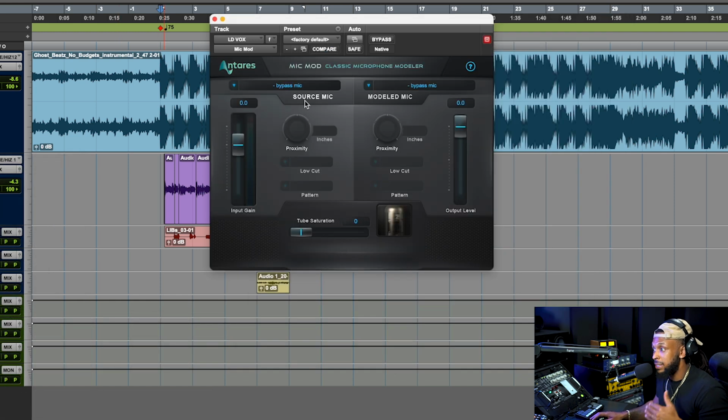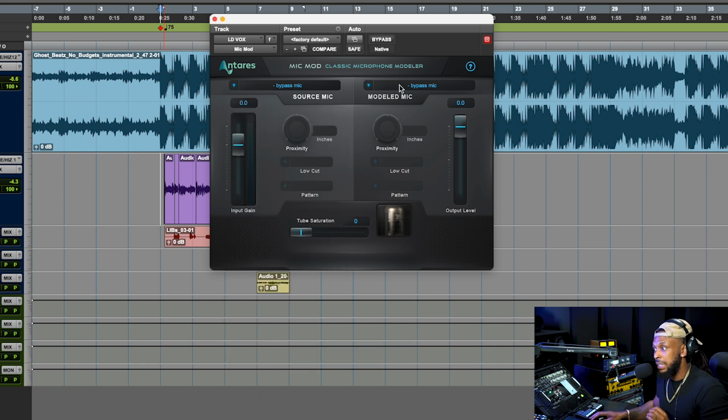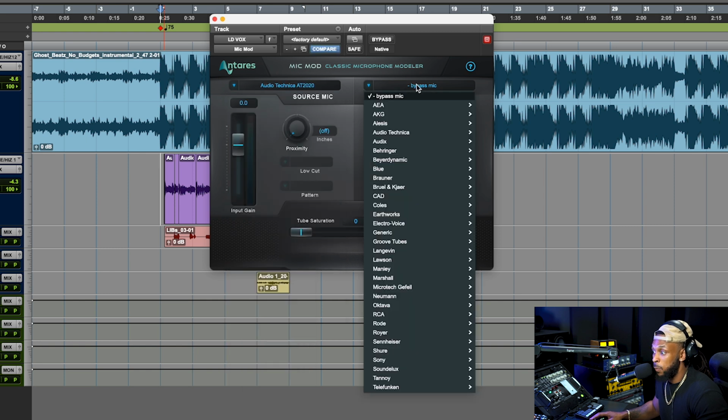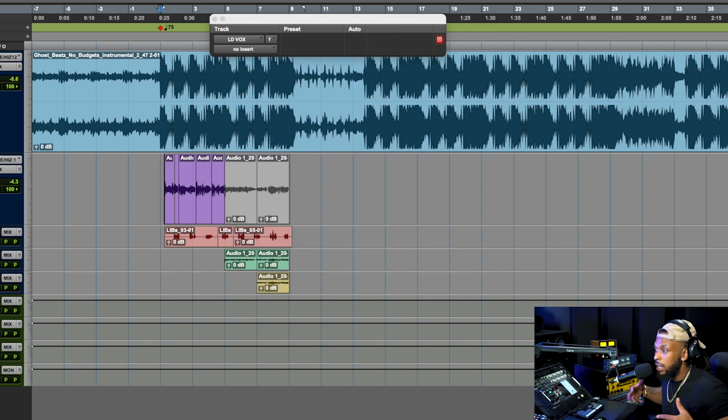You can literally open this up and take the source mic that you're using to record and model any other microphone. This works really, really great. So for example, let's say you're recording with an Audio Technica AT2020 and you want it to sound like, let's say, a Sony C800, you can actually do that. So MixNik is a dope plugin as well to just get a different flavor. Maybe you like the mic that you have, but you just want to experiment with some different sounds. You can do that pretty easily using the MixNik plugin.